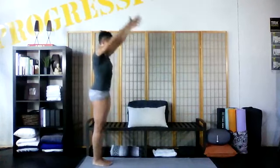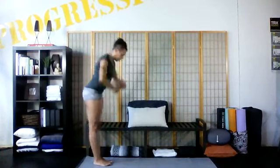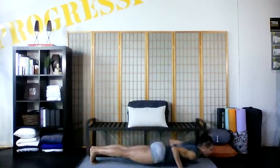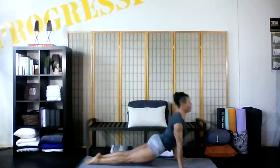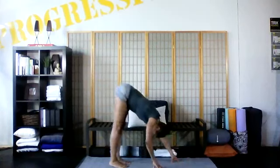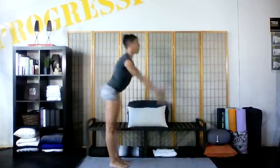Arms overhead, inhale, exhale, forward fold. Step, jump, or walk chaturanga. Some of you are jumping, so go ahead, right? Don't break yourself though. Downward facing dog. Walk your hands back to your feet. Stand all the way up, inhaling.